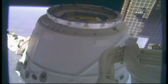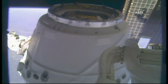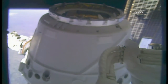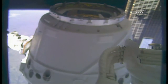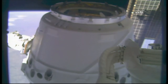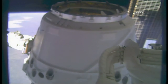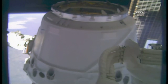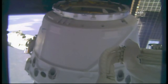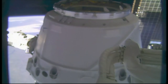Ground controllers have been a bit ahead of schedule, everything performing nominally, and ground controllers maneuvered the station's robotic arm with the Dragon cargo vehicle attached to it from the capture position to its berthing position about 4 meters away from the common berthing mechanism. Slowly but surely, the station's robotic arm is bringing the Dragon cargo vehicle closer to the common berthing mechanism. This is again on the nadir port, the Earth-facing side of Harmony, at the forward end of the International Space Station.